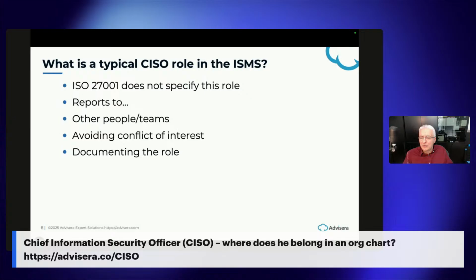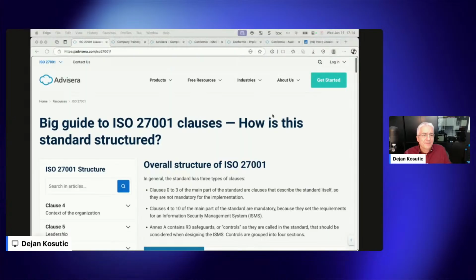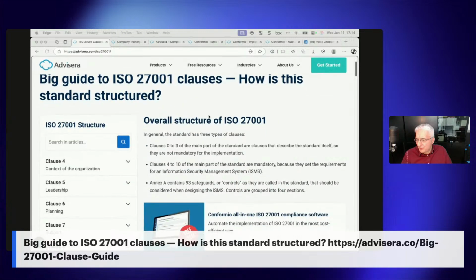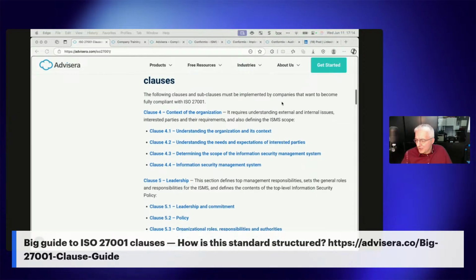All right, let's move on to the next slide. So let's see now what exactly is a part of this maintenance. Which kind of activities should be part of it. And basically, I'll share my screen now. These maintenance activities are related to clauses 6 to 10 from the main part of the standard. So what I'm showing you now is this big guide to ISO 27001 clauses. This is an article on the Advisera website, but it actually shows you all the clauses from ISO 27001. You can also see the link now in the chat window. You can open it yourself.